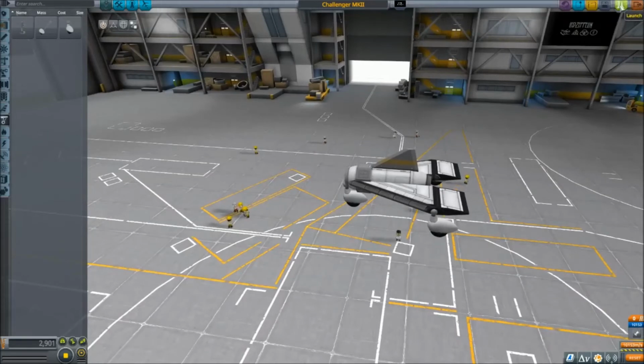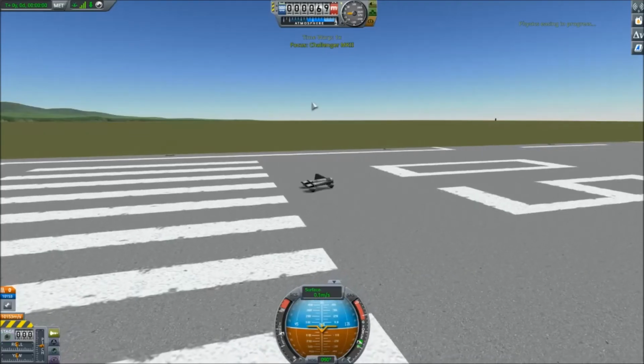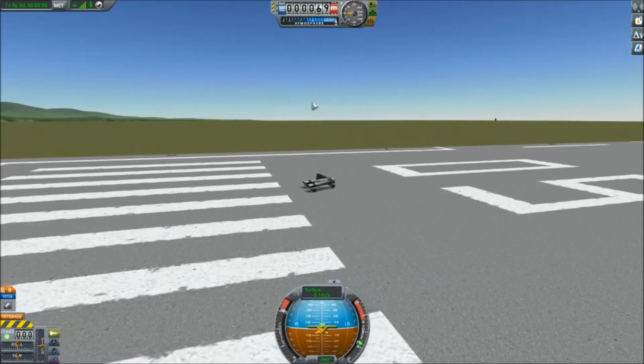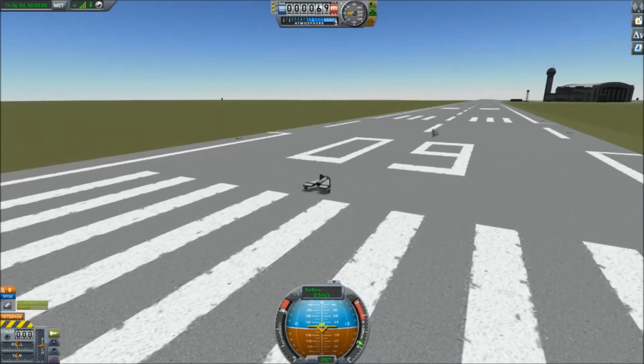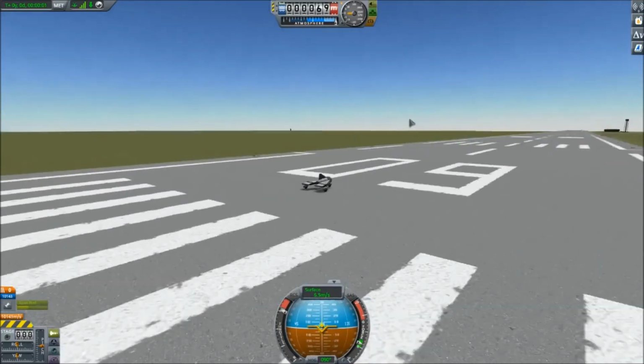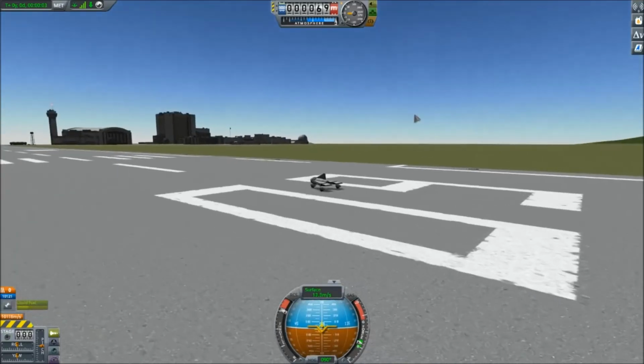Oh, and guess what? Bonus points if you can make it go supersonic, which I did. So let's see what this thing can do. And keep in mind, I'm saying supersonic at sea level. Sea level is about 340 meters per second to go supersonic. So let's see what we can do here.